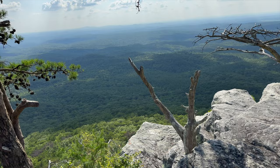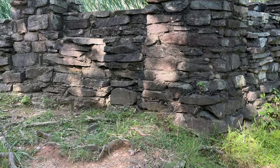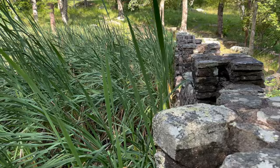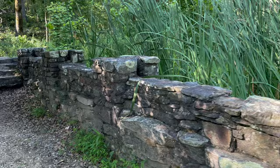Before we left the park, I had to investigate the CCC Reservoir. Now, this stone structure was used to create a small reservoir fed by a stream. Although the water levels were low, you can tell it's still doing its job by the presence of all these water plants.